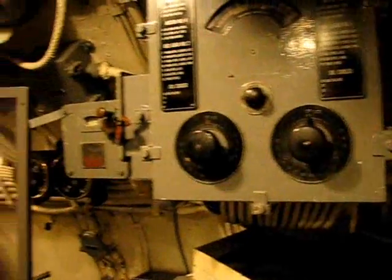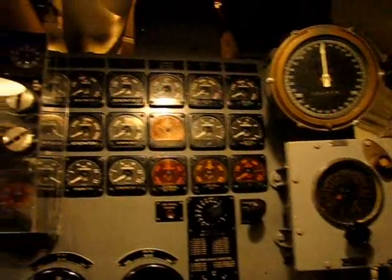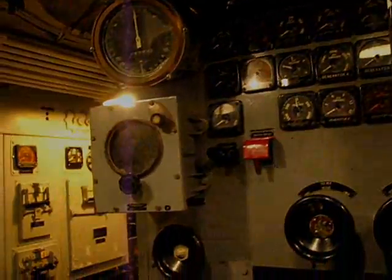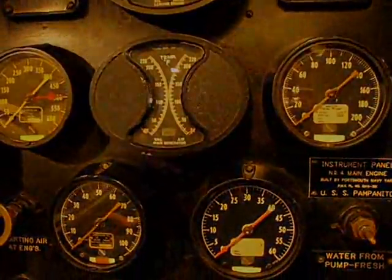Move on to the maneuvering room, which is where changes in speed were made in response to orders from the conning tower, bridge, or control room. She could go a max of 21 knots, or about 24 miles per hour on the surface, and about 9 knots when submerged. Here you can see some of the instruments and equipment which show the speed and direction, temperature of the motor and gears, and other meters.